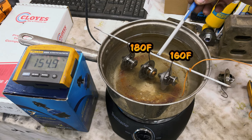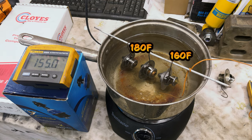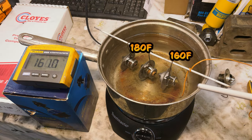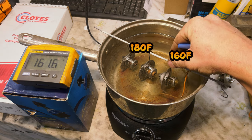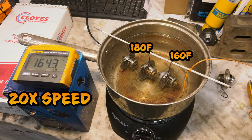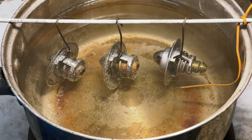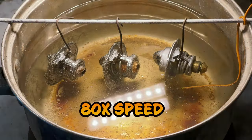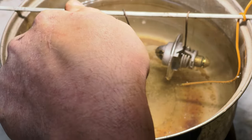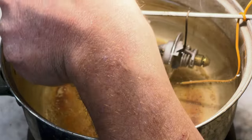160 degree, new 180 degree, 180 degree that was in the truck. The 160 degree is cracked open slightly. Just hit 180. This one is cracked open. The old one is cracked open. The new one is not yet. Wow.